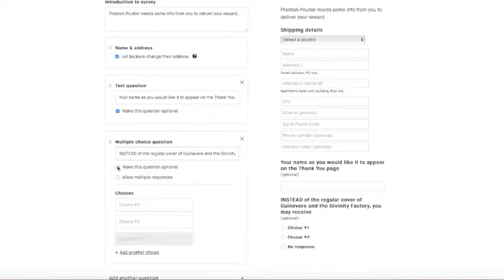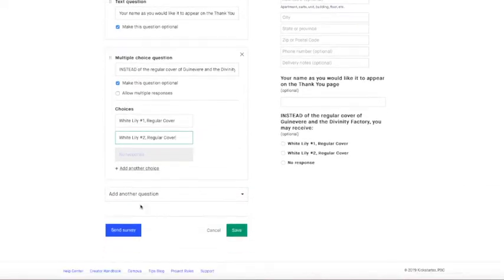And then instead of, and they may receive... why is this telling me I'm spelling it wrong? Whatever. So I'm going to come down here. Because they're picking an instead-of, they only get one response, and it's optional. So here's White Lily number 1 regular cover or White Lily number 2 regular cover. Boom. And so now for this question, they can indicate what they want.